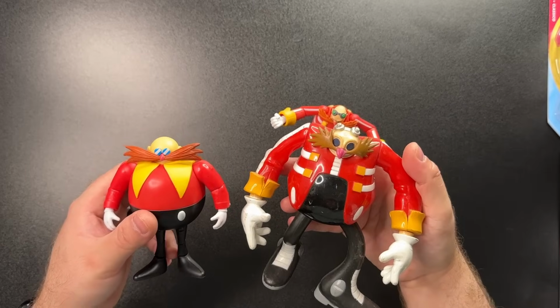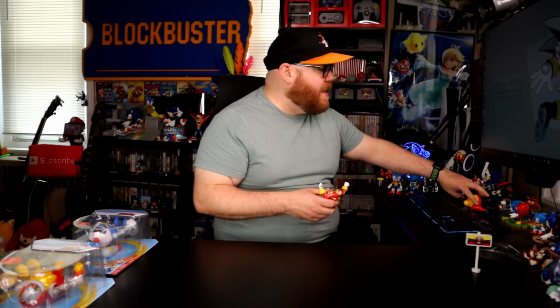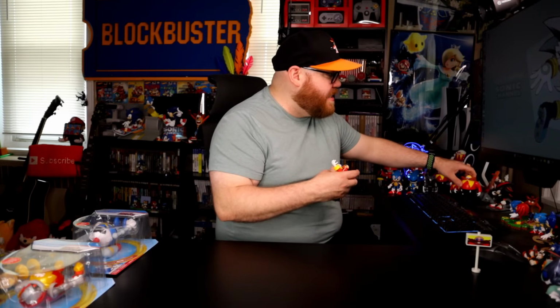And I love how both of these figures have the devious smiles on them. So I think this Eggman's probably going to be my favorite for a long time just because it was my first one. But, man, they look really good now. Which, by the way, when is Nendoroid going to make an Eggman? Because I would love to see a modern looking Eggman, but with a body style fairly close to what a classic Eggman would be.